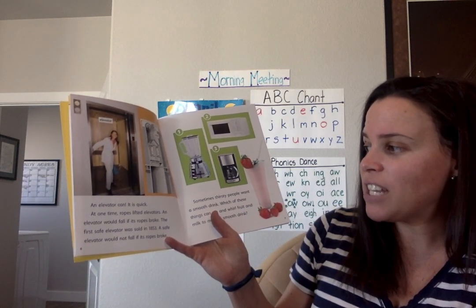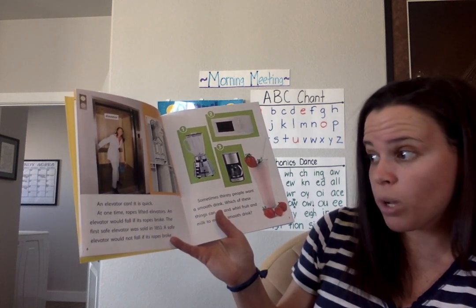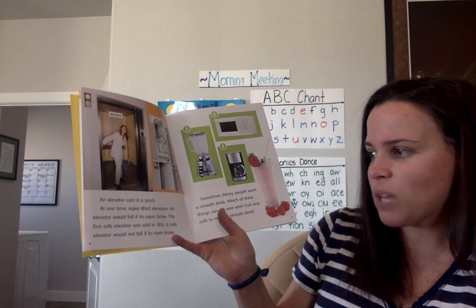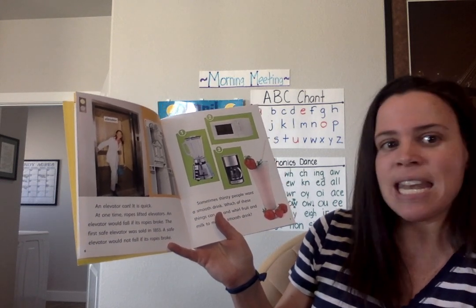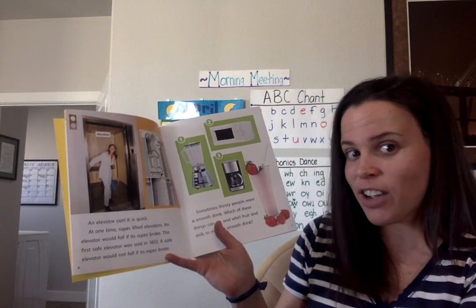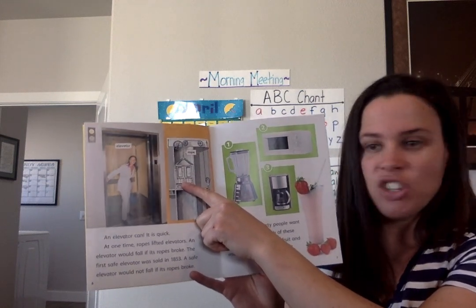At one time, ropes lifted elevators. An elevator would fall if its ropes broke. The first safe elevator was sold in 1853. A safe elevator would not fall if its ropes broke. I don't think I would get in an elevator if I knew that its ropes could break. But this is how elevators have changed.